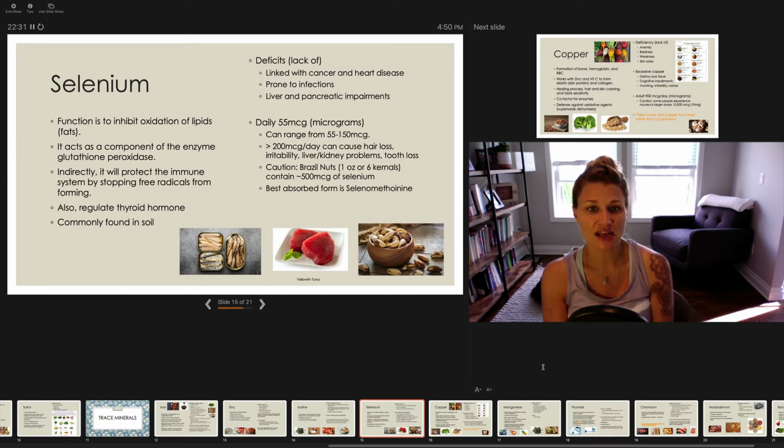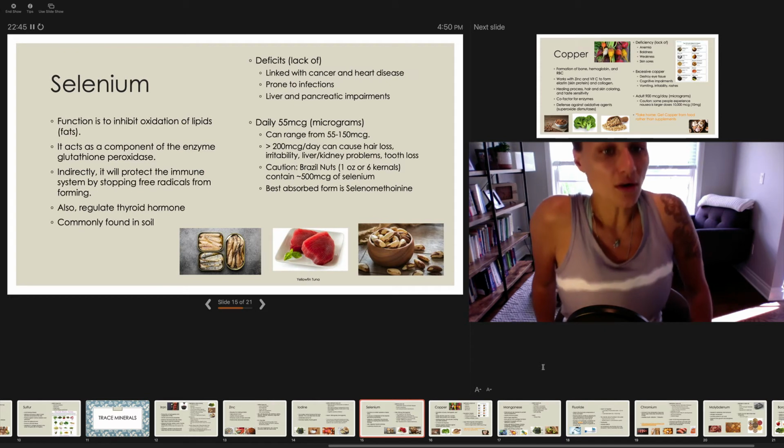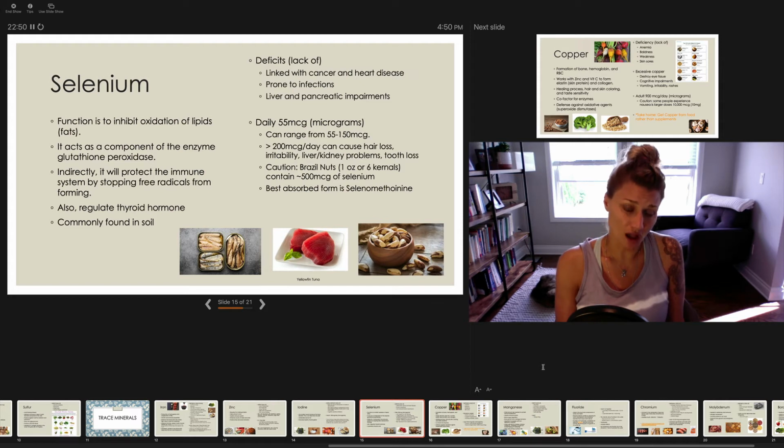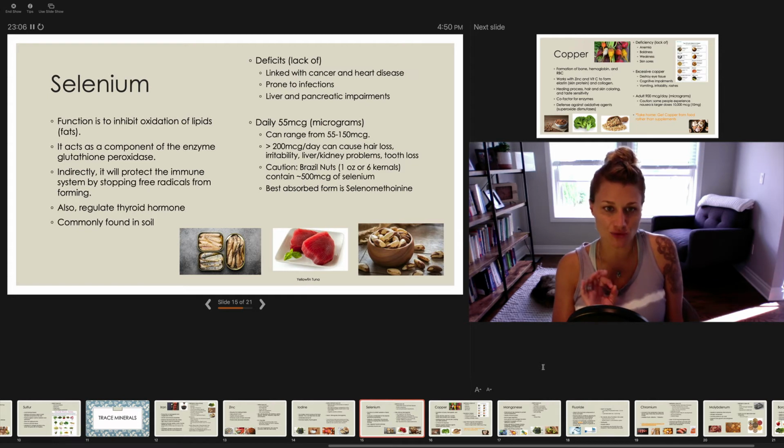Greater than 200 a day, you're going to start to run into problems: hair loss, irritability, liver, kidney problems, tooth loss. This is something that I would err on the side of caution with, really making sure that you're not overdoing it with selenium. I.e., you see a picture of the Brazilian nuts there. 1 ounce or 6 kernels contains about 500 micrograms of selenium. So you're literally looking at 1, maybe 2 kernels of Brazilian nuts a day, and you are good to go in regards to your selenium.